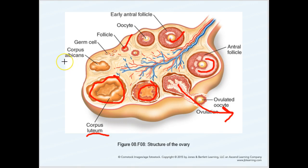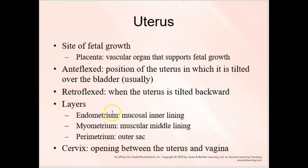If a woman does not become pregnant, or after the baby is mature enough to get the hormones from the placenta itself, which is about 12 weeks, it turns into this scar tissue here called corpus albicans, which means white scar tissue. Okay, so corpus luteum stays intact only if a female gets pregnant and releases progesterone, so the baby stays viable. Okay, after 12 weeks, the placenta takes over as a vascular organ that feeds and nourishes the fetus, but also it releases the hormones that fetus needs to stay alive.